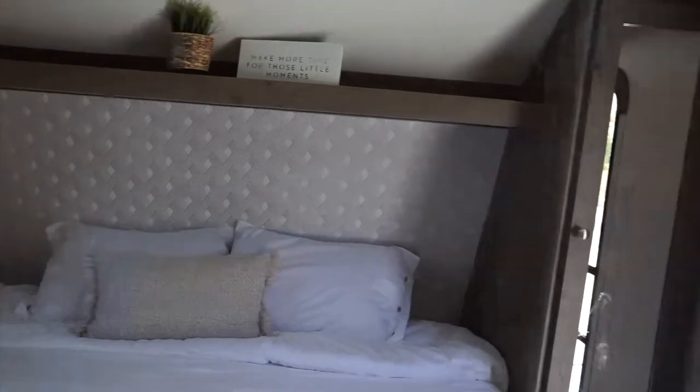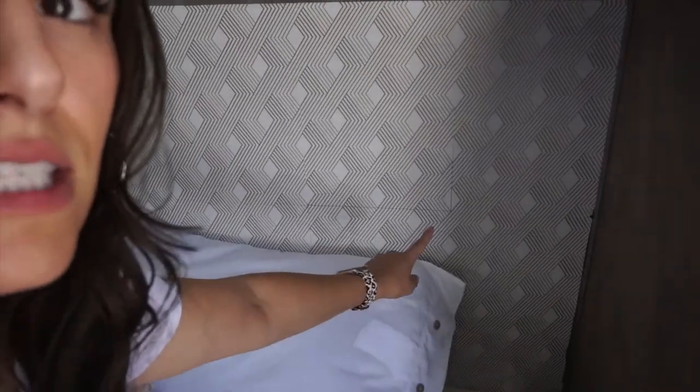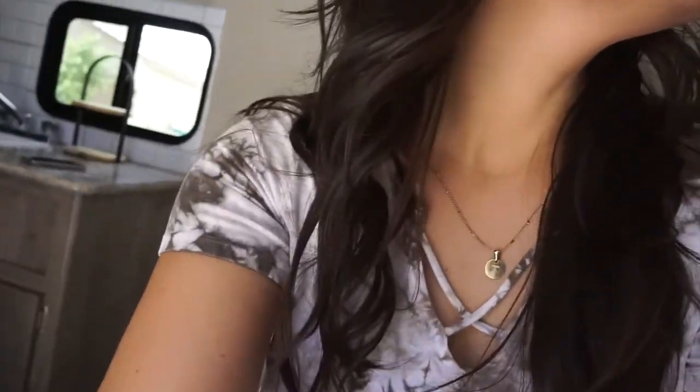Alright, so I am done. I finished. I'm obsessed with how this wallpaper came out. There's a few spots that have the seam that you can see, which my bad. But I mean it's fine. That's what I'm just doing now. I definitely have to do other stuff. I kind of want to repaint the ceilings and stuff. I think that's another day, another project if I ever get to it.